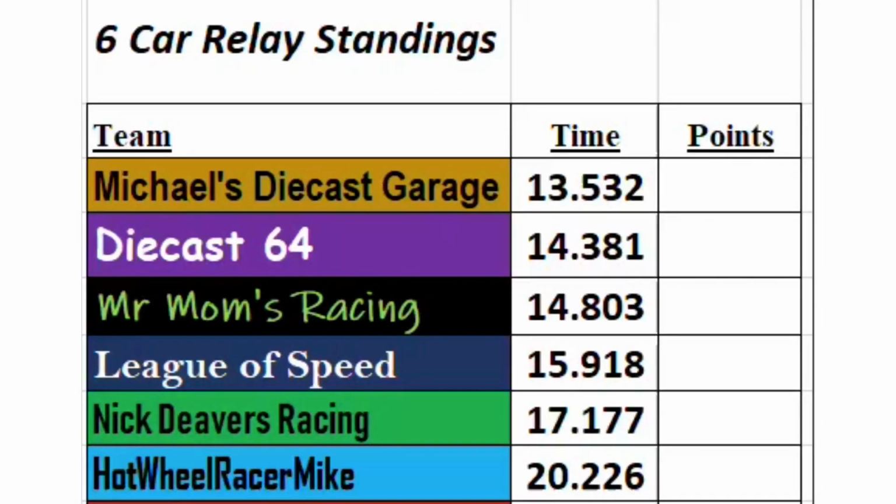Mustang moves pretty good. 9.256, the Ford pickup to the funny car here at 11.588, and the funny car is gone a little bit slower and tagging 15.286 for the Sidekick, and the Sidekick will finish at 20.226. So Hot Wheel Racer Mike just a little bit behind everybody with a 20.226 time.